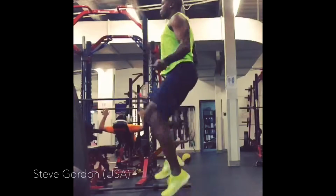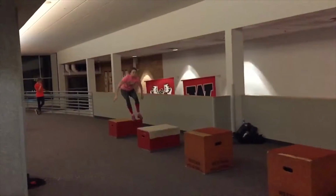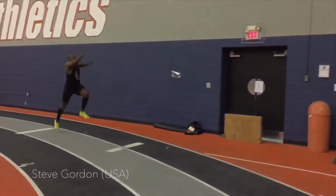Physically, you've got to be dynamic. You've got to be, for lack of a better term, bouncy. It helps to be able to jump, to have some leaping ability.